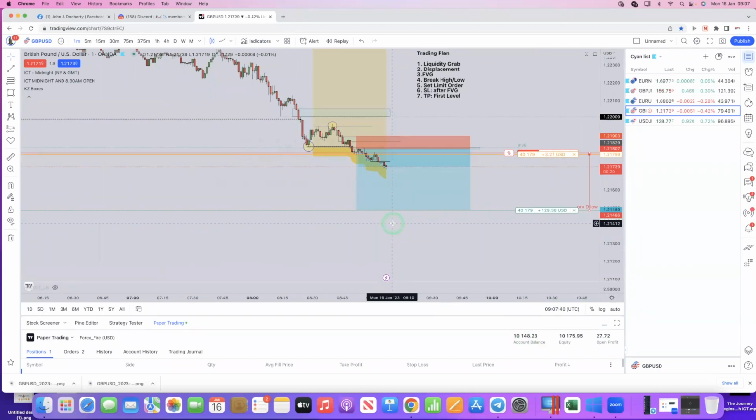Again, got to stress, this is on a paper trade. So I'm forward testing and live demoing certain things that I've come to hopefully think what I understand from the ICT stuff, especially with these liquidity grabs after certain times, with the displacements as well. And then obviously you look for your fair value gap.